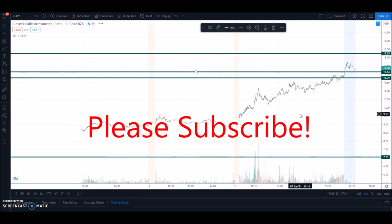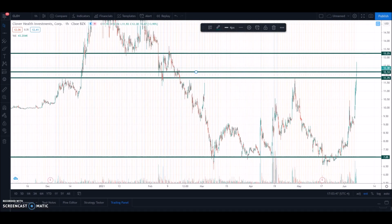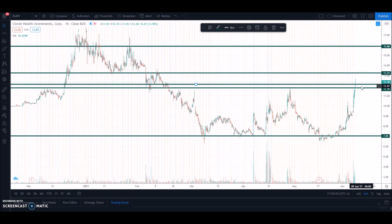So what is the next area where we will hit some kind of resistance? Let's go back to the 1 hour chart again, because I want to show you the real picture. After that, you see around 13.25, that would be our resistance. It was a resistance at that point, then it became a support here, here, then again it became a resistance here. So once we go higher, definitely it will have a resistance around 13.25. After 13.25, I think this thing is easy to go around the $15-16 area.